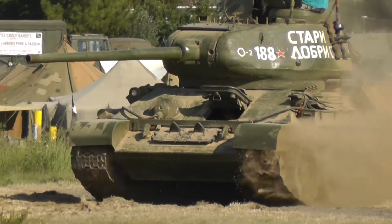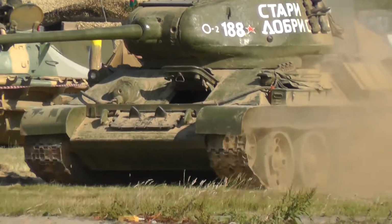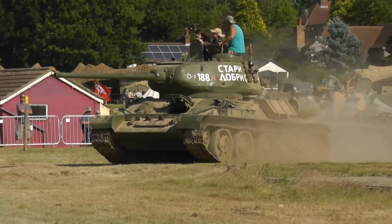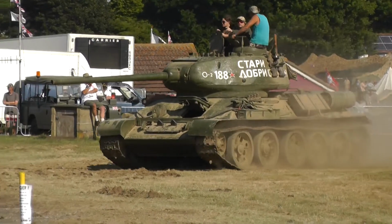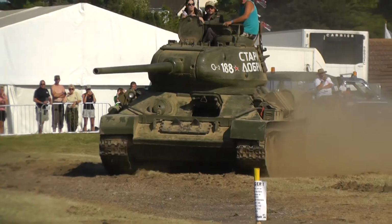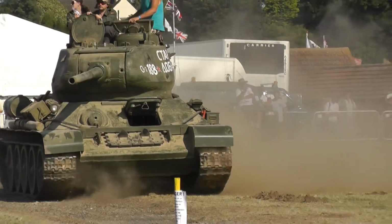Turret than the first T-34s and a bigger gun. The original ones were a 76mm gun in a smaller turret. But then the Russians developed the 85mm gun that again had the capacity to knock out most German tanks. And so this was really from 1944 onwards.